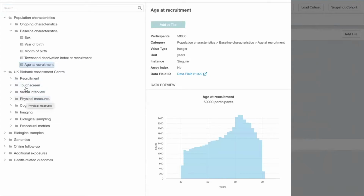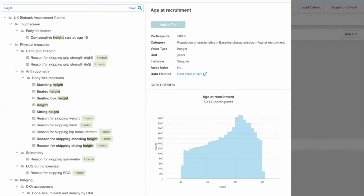Was it a physical measurement and whatnot? So you might be better off searching for something. For example, let's say we're interested in the height. So you see here, we have all these results. For example, during the physical measurement in anthropometry, there was a standing height, a seated height, sitting height, and whatnot.